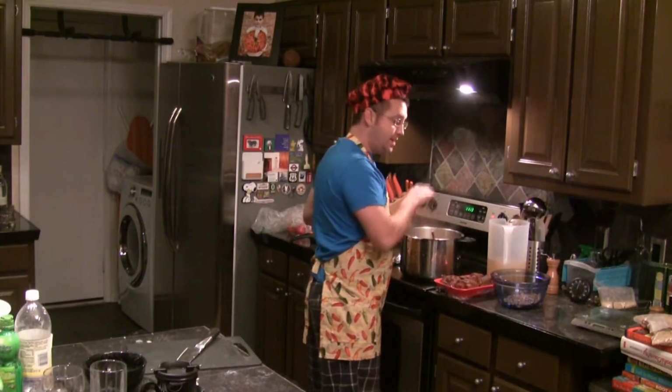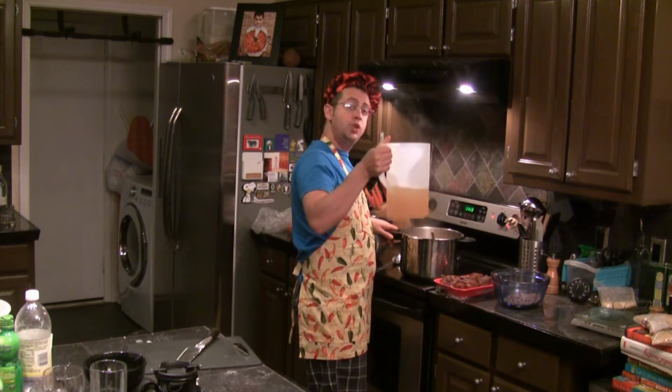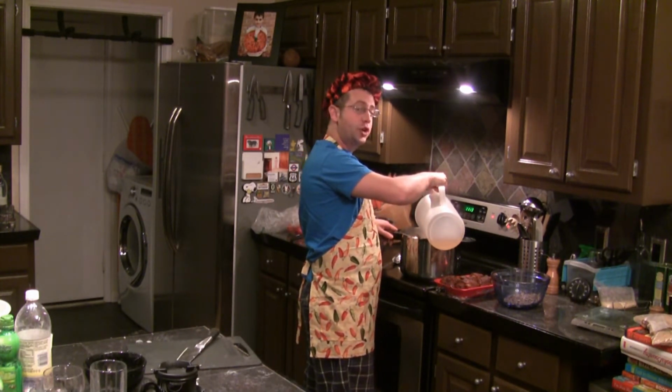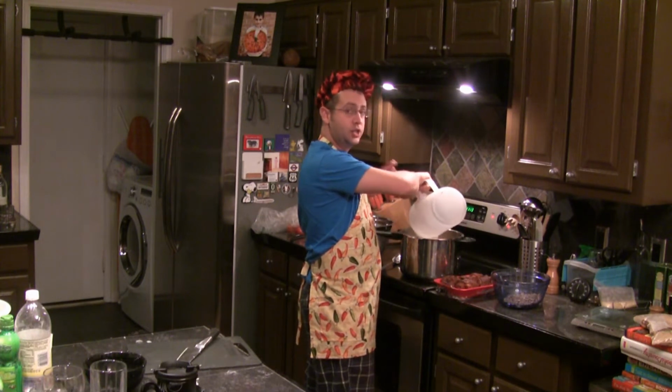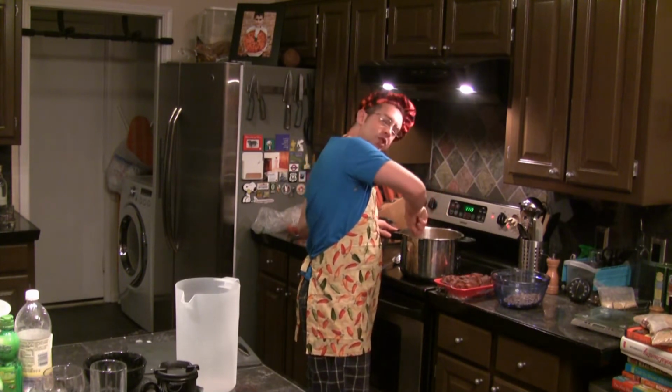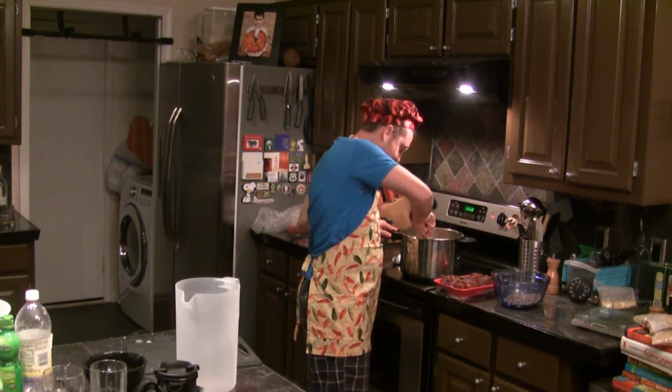Now when the garlic is nice and fragrant, we're going to go ahead and add 2 cups of chicken stock. One of the wonderful things about pressure cookers is that you can make a chicken stock start to finish in 30 minutes and it's delicious. So I love that. So once our stock goes in, then we scrape up all those brown bits from the bottom of the pan.